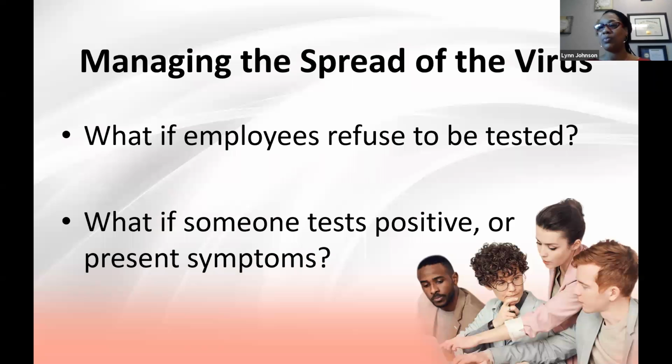Yes, but don't just bar employees or have them refuse to come back to work without asking additional questions. There could be religious reasons why they don't want to get tested. Again, there's a lot of liability concerns out there. If someone tests positive or presents symptoms of COVID-19, what do you do?